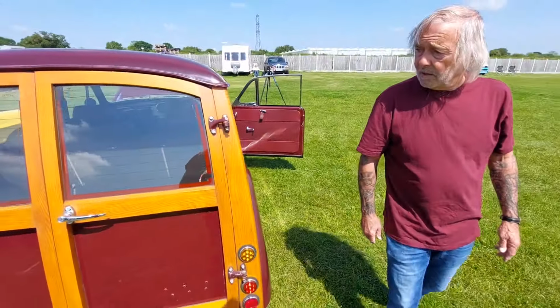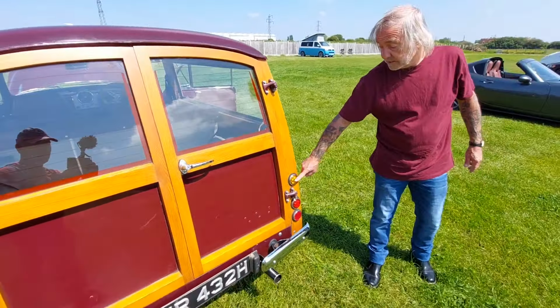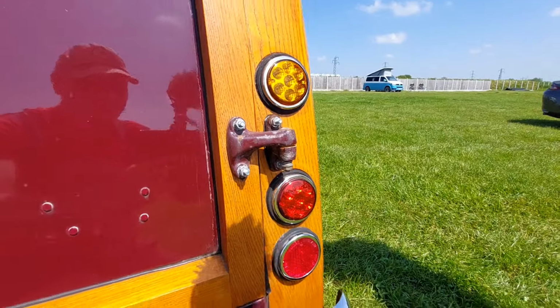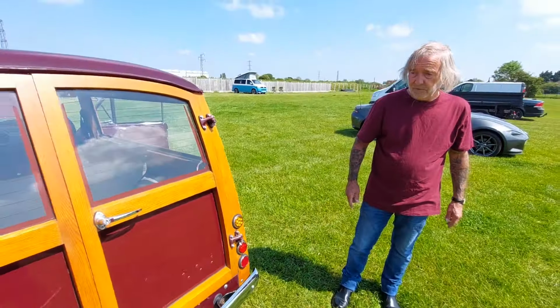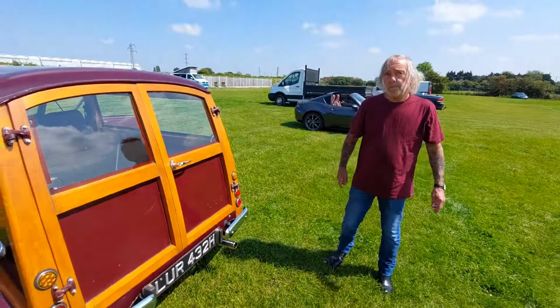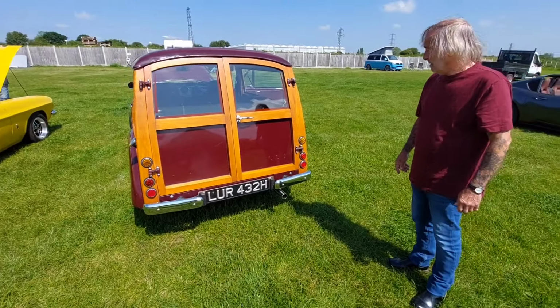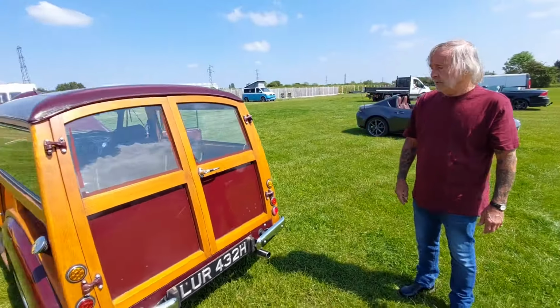Good condition. LED lights. Oh, nice. You've obviously done a lot of work on it. And you've had it a long time? No, four years this year. Oh, four years, okay.